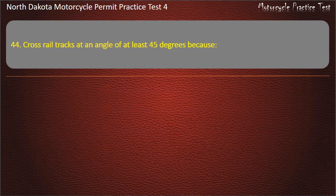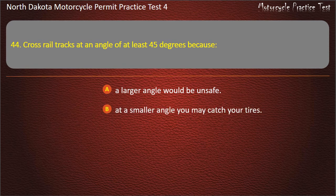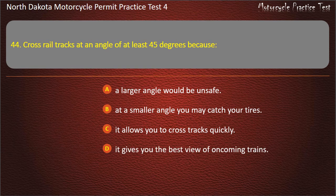Question 44. Cross rail tracks at an angle of at least 45 degrees because a larger angle would be unsafe. At a smaller angle you may catch your tires. It allows you to cross tracks quickly. It gives you the best view of oncoming trains. Answer. At a smaller angle you may catch your tires.